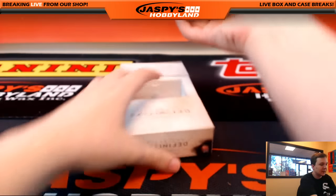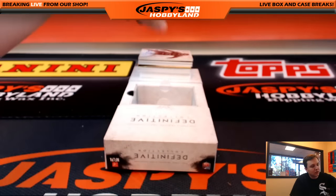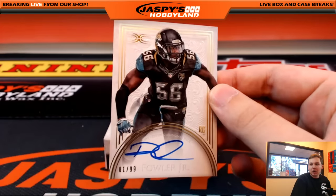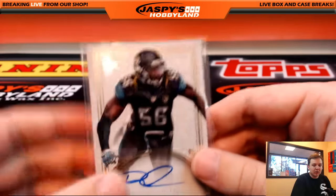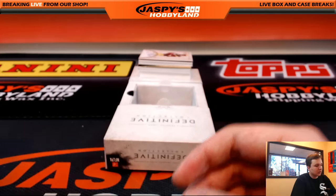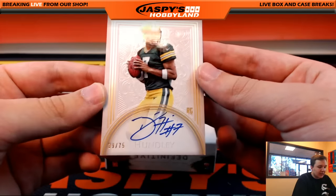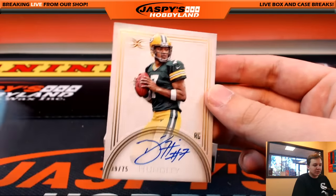Got a frame in this box. Good luck. The first one up is 81 of 99, on-card auto, Dante Fowler Jr. Going to Will. Will with that one, 81 of 99. Nice one here. We got number 39 of 75, Brett Hundley, on-card auto for the Packers. Going out to Adam K.